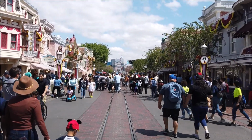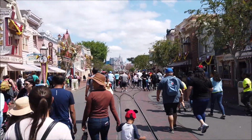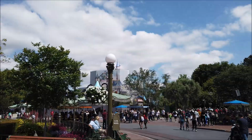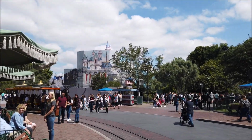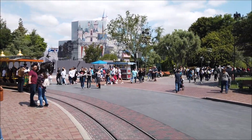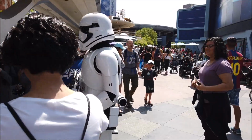And you'll see that the castle still has scrim over it, but the top part is off, so you can actually see the top of the castle poking its head out. We'll get a closer look at that. And there you can see the top of the castle with a fresh new paint job. And the spires down on the sides. You might be able to see back there. And this one right here. All refurbished.